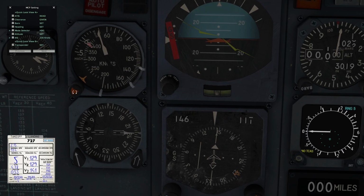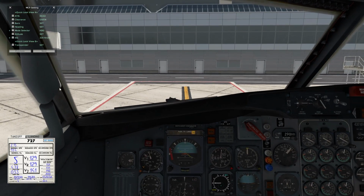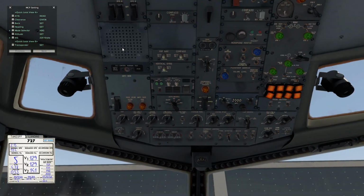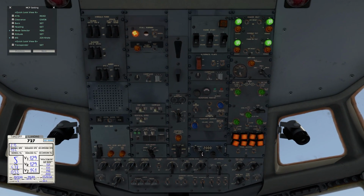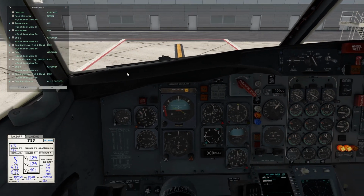IAS, it says to set 220, but we'll actually do 250. This will be a departure using noise abatement departure procedure 2, so we climb to 1,020 feet, at which point we set climb power, 92% N1, and accelerate to 250 knots, and just climb straight out from there. So, transponder, I'll leave it as 2000, and we'll put that on.